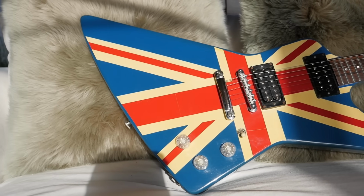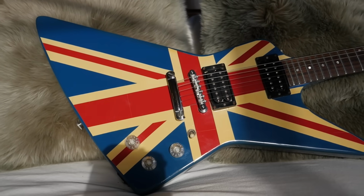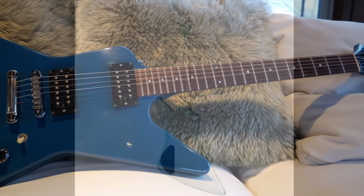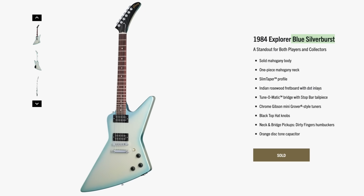So I've got a couple of Union Jacks in my collection, which is like the peak of the coolest Explorers of the 80s. But then I have a Royal Blue, which is basically the Union Jack without the Union Jack. So naturally I was like, yeah, I kind of would like this guitar. So I was thinking, all right, maybe it'd be like 7, maybe 8,000. Like, we got to shoot high, think custom color. The price ended up being $9,500, which was a little bit more than I wanted to pay, but who cares? It's sold anyway. Gibson's got a good thing going on here.